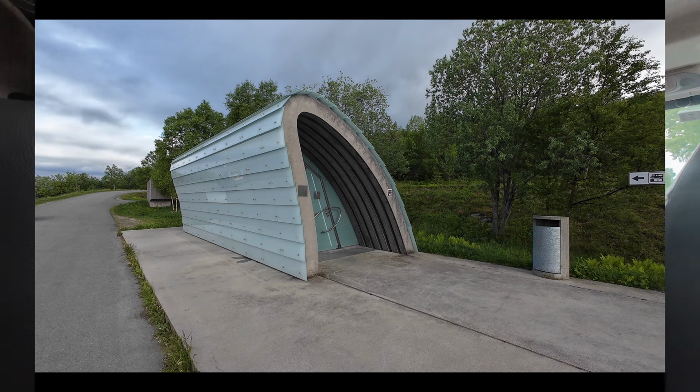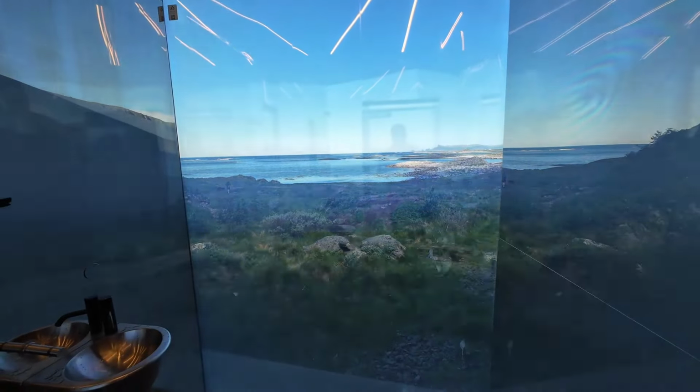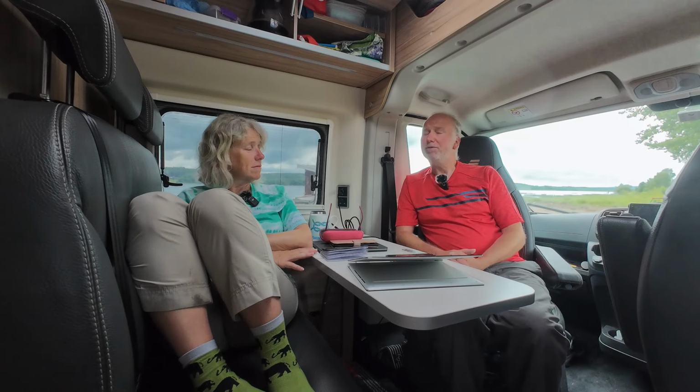Very much so. One of the loos we went into, you could turn a little knob and one minute you could see out the view, and the next minute it completely blackens the glass and you can't see out, nobody can see in. And yeah, they've just been great, haven't they? Yeah, they have. And these have been every probably a couple of hours at most. Some of them have been closer than that, but they're just all over the place, aren't they? They are. It's just been so easy to wild camp because of loos and everything else.